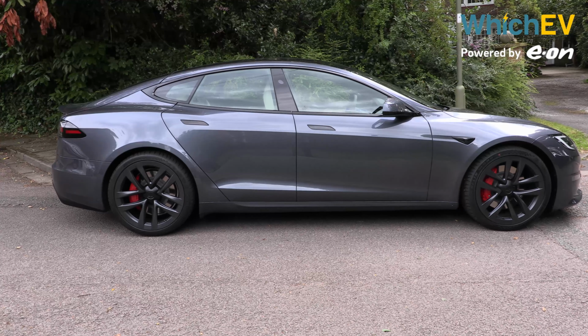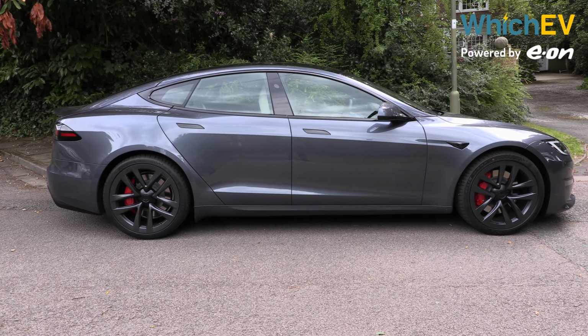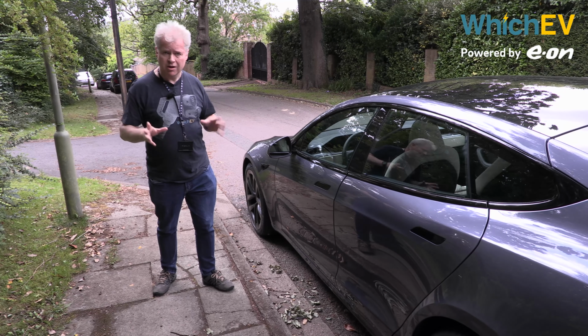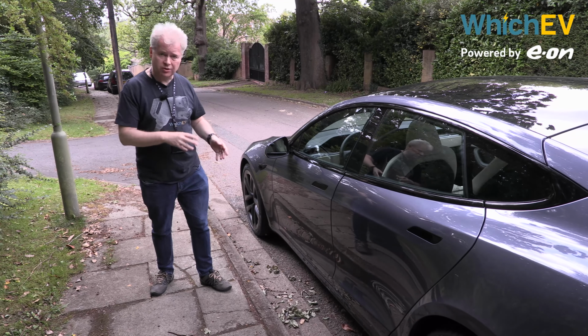The Model Y and 3 sell in huge volume, but the S and X were always minimal in number. Tesla clearly wants to focus on the 3, Y and the much anticipated smaller Model 2, or whatever it will be called when it arrives. So you're not going to be buying the Tesla Model S Plaid for its innovative looks, but you might be buying it for the technology. So let's take a look inside.